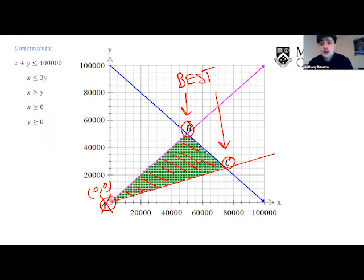So of all these possible different solutions, we've narrowed it down to these points B and C. B is the coordinate 50,000, 50,000, and C is 75,000, 25,000. And that represents, if you remember from before, X and Y. X are the shares, Y are the gold. So we just have to choose which one is the best. But how do we know which one is the best?